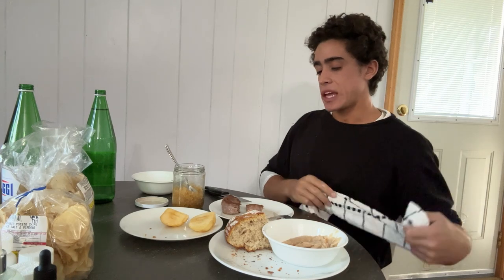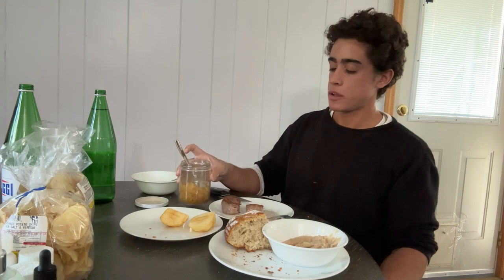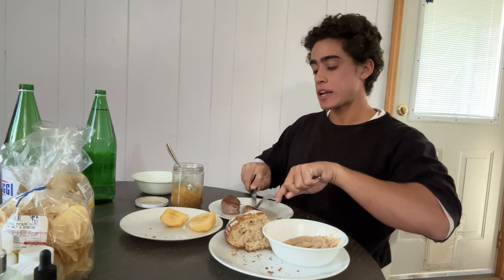I've said this a lot before, but just to give some of you a reminder, if you can't eat carbs, bread, whatever it is, it's because you don't have the right bacteria in your stomach. So if you take probiotics, you can eat carbs again.